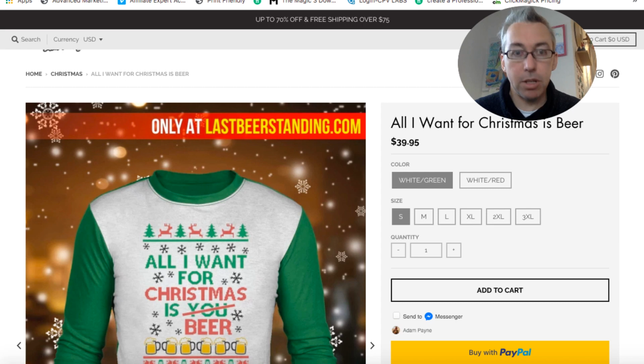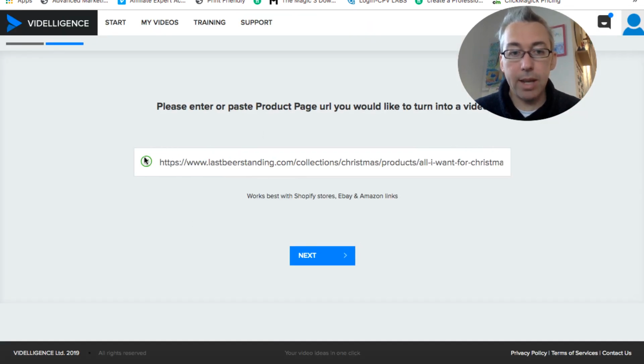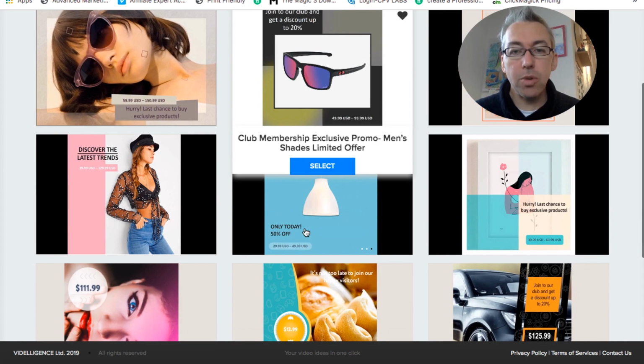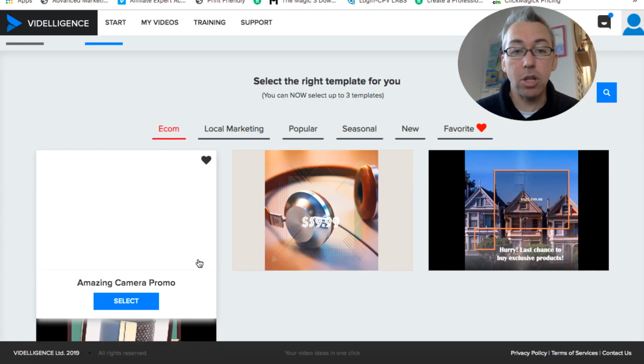So in this case, I'm going to grab that whole URL, plonk it in here, click outside so you get the green check mark and hit next. And once this loads up to the next page, it's fairly obvious what to do. It's fairly simple. You can then choose a template. They've got 2 or 3 pages of templates that you can choose from.